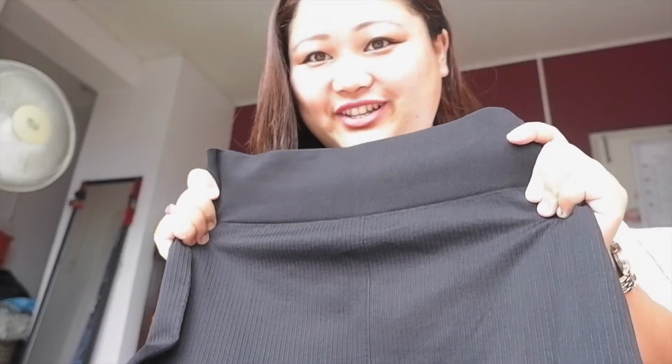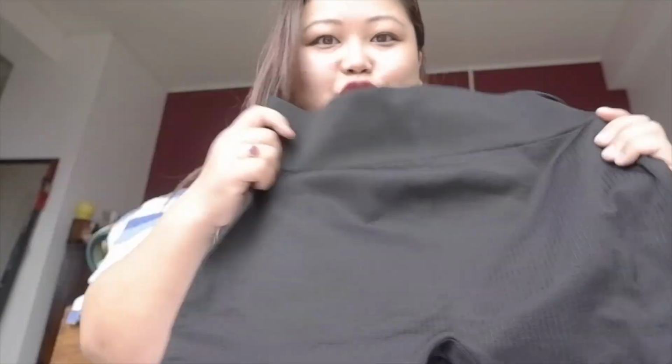The next package. The biking shorts which I ordered from H&M. I really wanted this. This is in size L and it's super stretchy, ribbed material. Nice. I'll wear it in some time and show you.